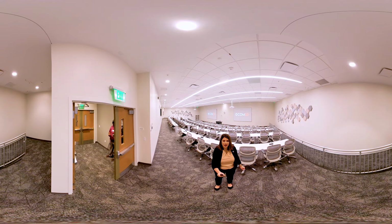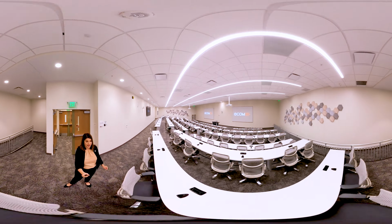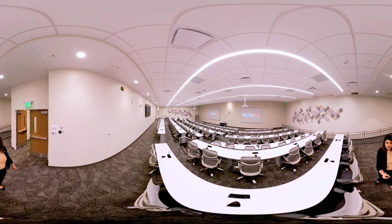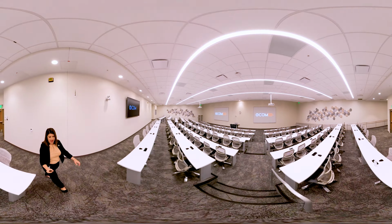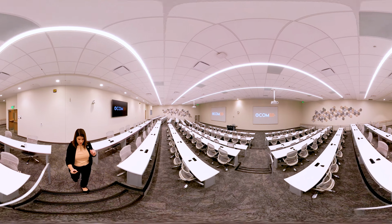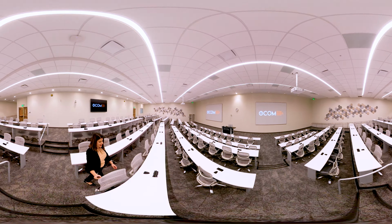Now we are in our auditorium. We have two of them, both look exactly the same. Click around just to get a nice view of the space. Each auditorium fits 200 students. They're exactly the same, designed exactly the same way. Each room is equipped with top-of-the-line audio-visual, which I'll show you some of the features that we have right here.